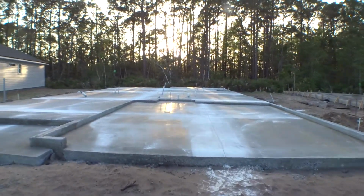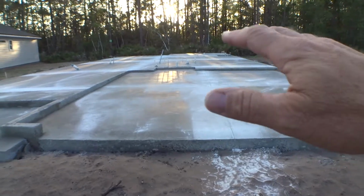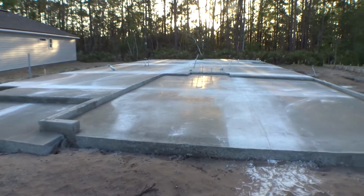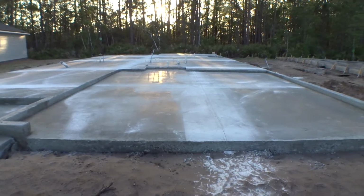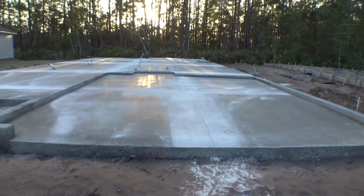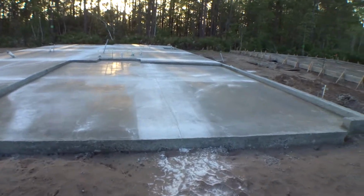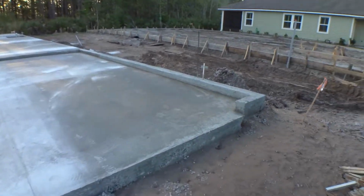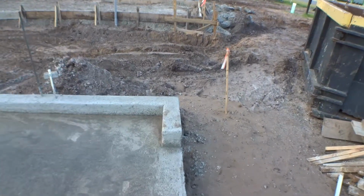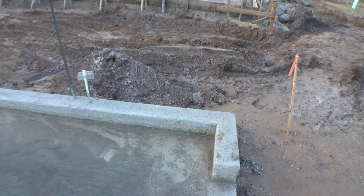But when we walk up to the house, of course we got the garage, the front walkway, and of course the back patio. That's all structural to the house. The rest of it will be flat pour, but this is all part of the structure of the house. Okay, so that's very nice. And of course, as we saw the other day when we were first out here and they started pouring the footers, that's all part of that, straight down, and that's where our walls will set up.